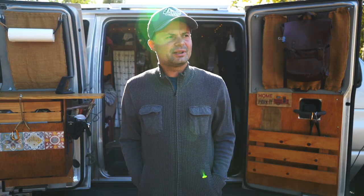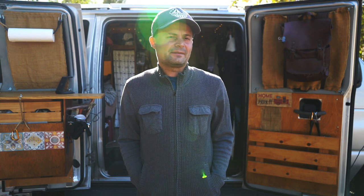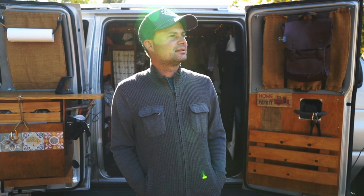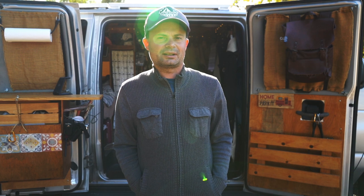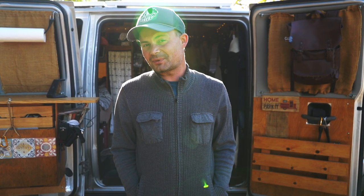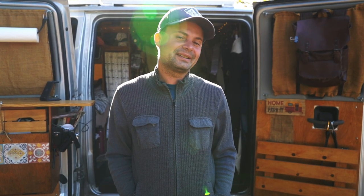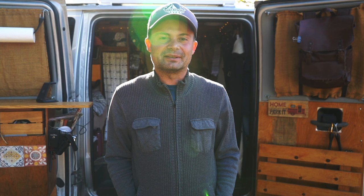Because I've been driving half of the day, looking for a camp spot, finally found one, and now it's obviously time to make some food. So it's not super cold, but it's a little windy, so it translates to a little bit of chillier weather. That's what I'm saying anyway to myself, because I want to make some ramen. So that's what I'm making today for lunch.